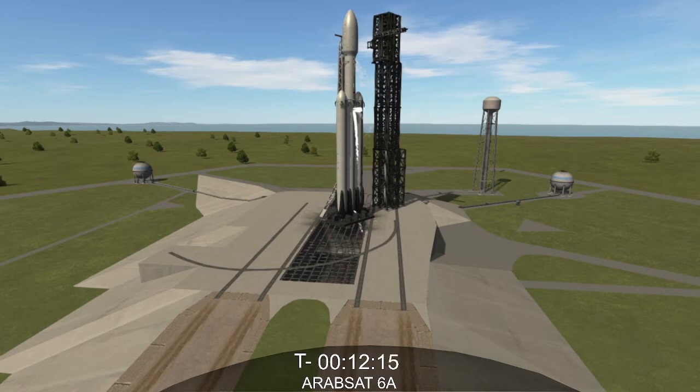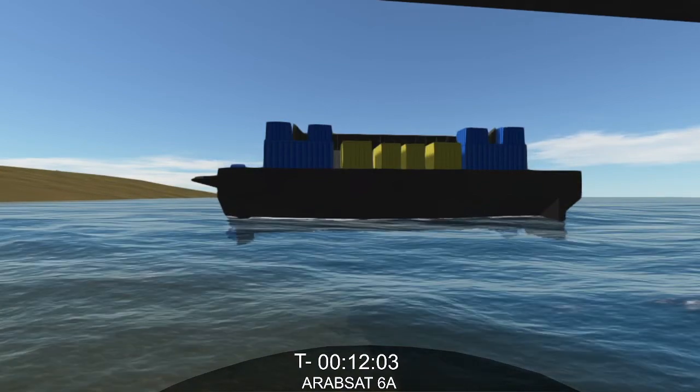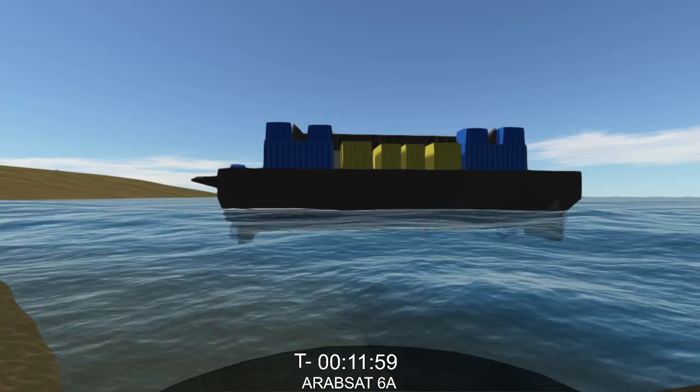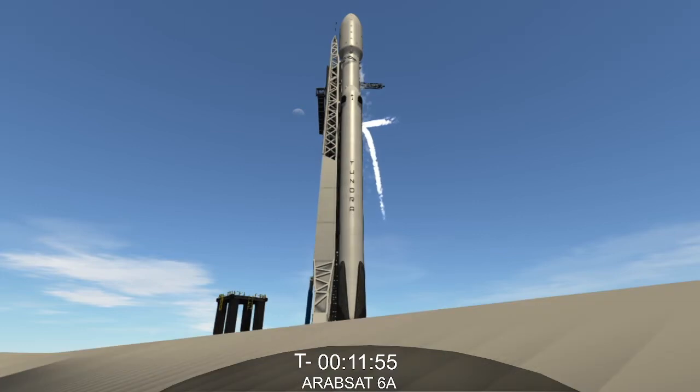The center core will keep firing for another minute, then we'll perform a standard stage separation from the second stage. We will attempt to land the center core on our drone ship, Of Course I Still Love You, which is currently stationed about 535 nautical miles off the coast of Florida in the Atlantic Ocean. It's worth mentioning that for this mission, bringing back the center core is challenging. If we are able to land all 3 cores tonight, it will be particularly exciting.